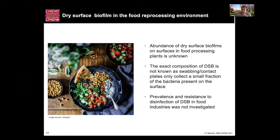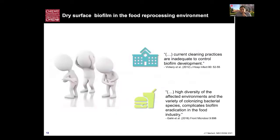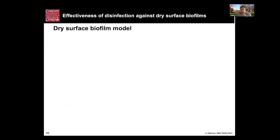All the evidence I'm going to present to you in the next few slides is for a product that is mostly used in healthcare settings. But we do recognize, whether in the food industry or the healthcare industry, that current cleaning practices or disinfection regimens are not adequate to control biofilms in the environment, and that's the biggest challenge we have. In the food industry, the variety of biofilms, depending on the environment, is extremely challenging for providing efficacious decontamination procedures for those types of microorganisms in biofilms.